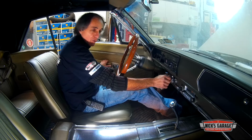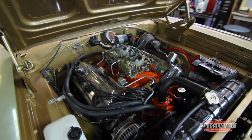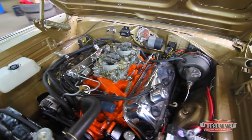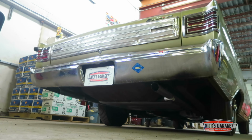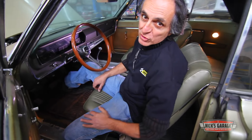No choke, but that's normal. Put the mufflers on it also.